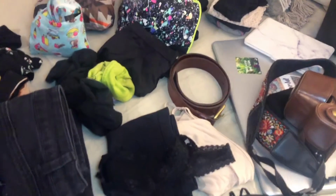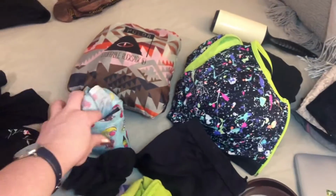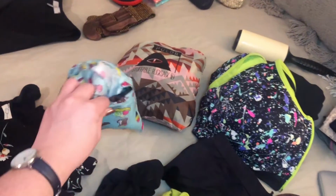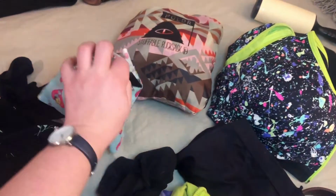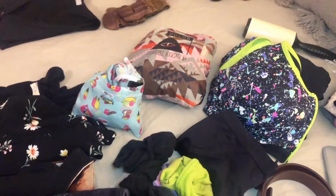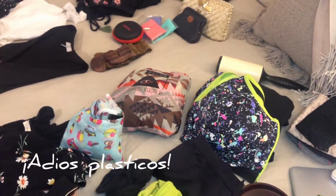Other than that, I have a couple of camisoles, typical array of undergarments, and this ended up being a lifesaver while I was here. This is a reusable grocery bag that was a Christmas gift. Thanks, Auntie. I love it. And it ended up being really useful because in Mexico City, they banned all plastic bags in January 2020.